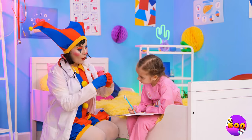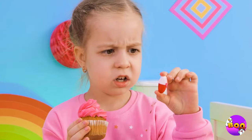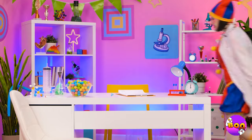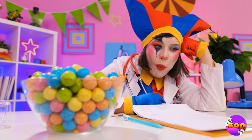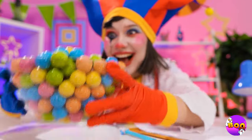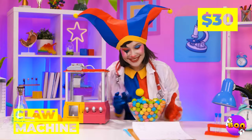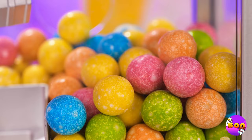Here's a surprise, a cupcake. Is that a pill? Oh, wait, you were supposed to take that. And she needs to take it with food, too. Hold on, candy, that's the answer. Add to the claw machine with a special surprise.